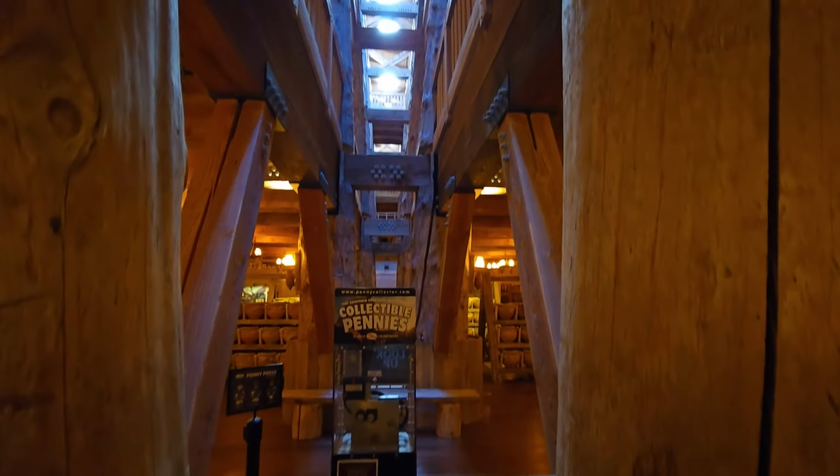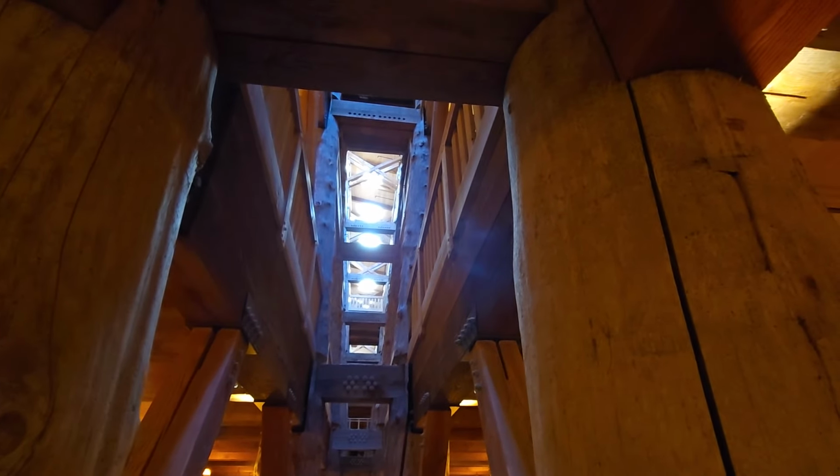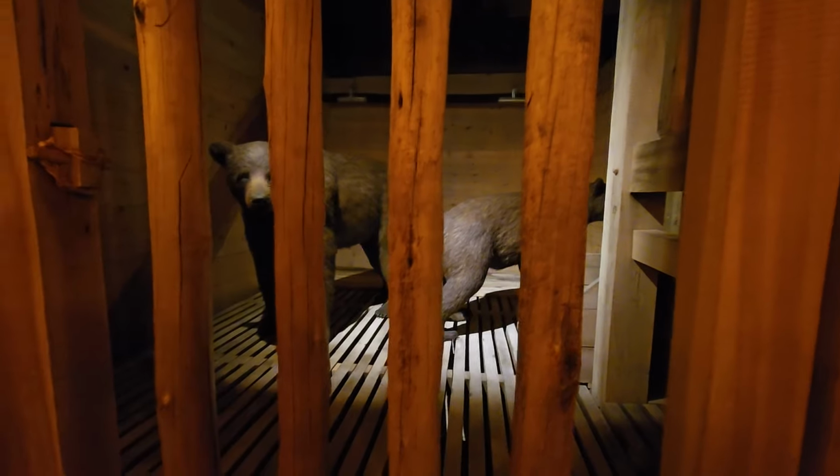This place is amazing. The smell in here, all wood. This is definitely a must check out, one in Kentucky, that's for sure. This is just the first floor of it.